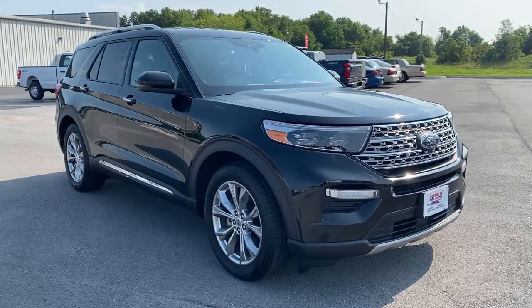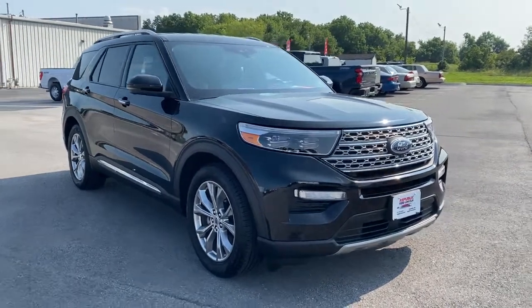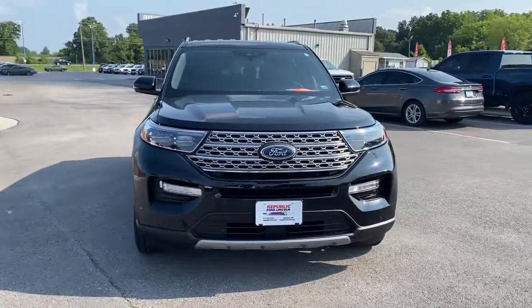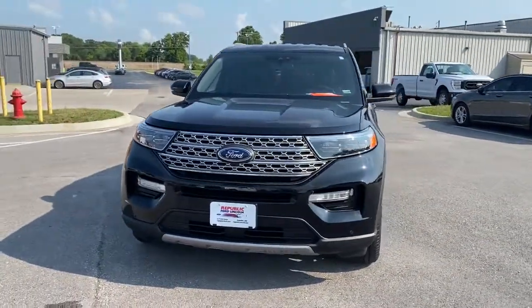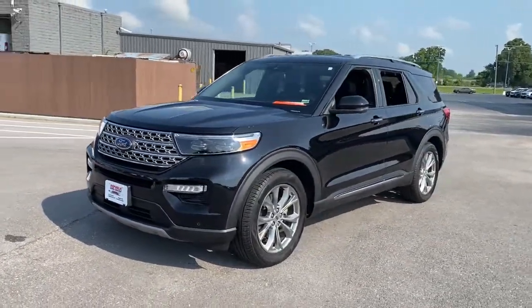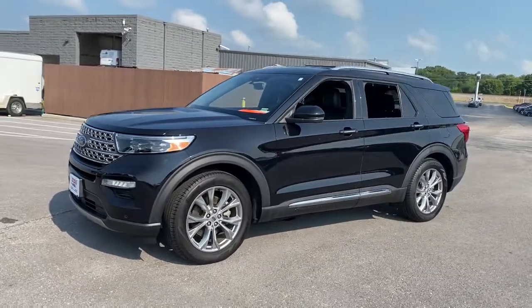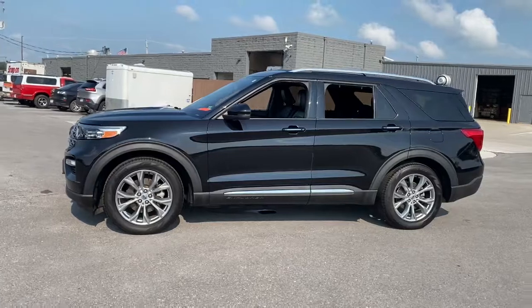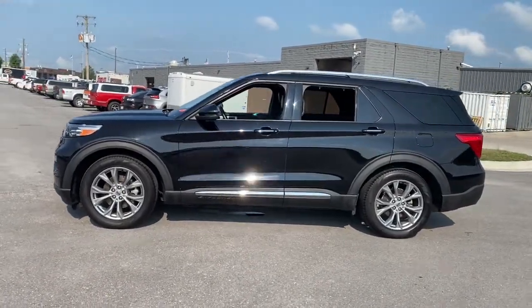You'll have love at first sight with the 2020 Ford Explorer. This vehicle still has fewer than 50,000 miles on the clock, so it won't last long. Handsome and rugged, this Explorer delivers solid midsize SUV versatility. You'll tackle every project and adventure with confidence and style, whether you're towing, off-roading, or building road trip memories.